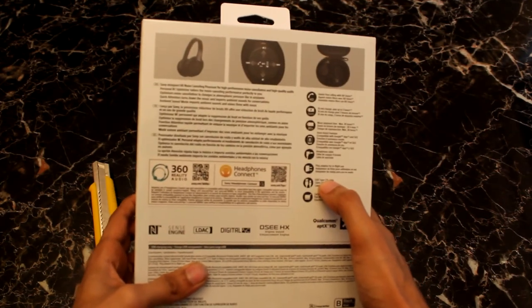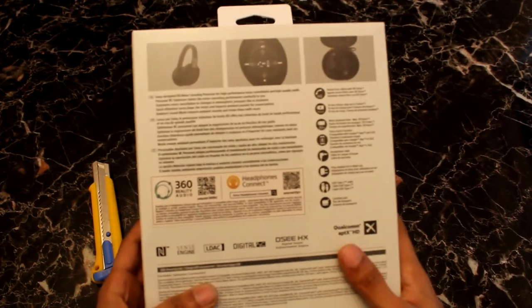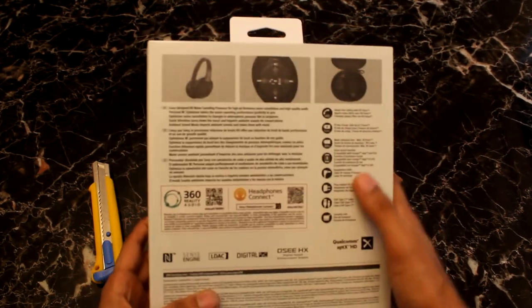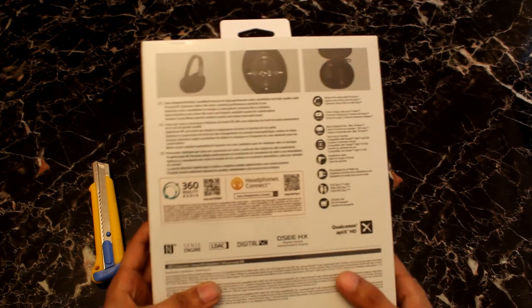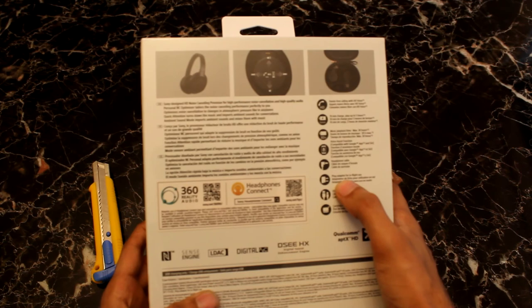Got USB Type-C. That's what I want to see. Don't want to see micro USB in 2020. Even if it was 2019, I would have still said the same. Don't want to see micro USB.